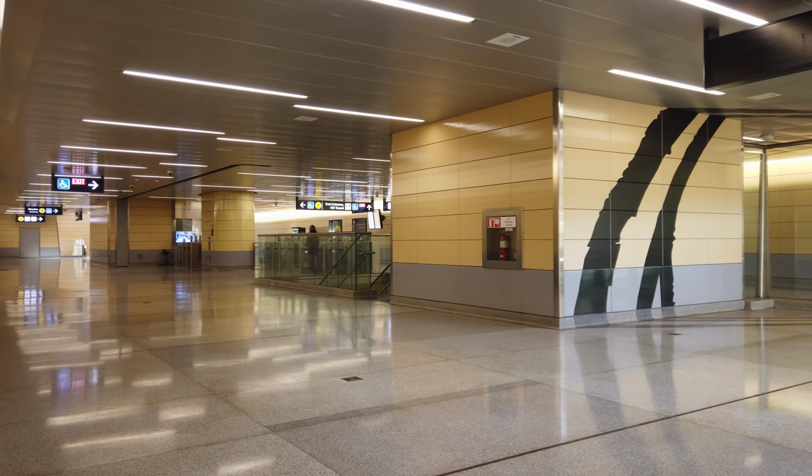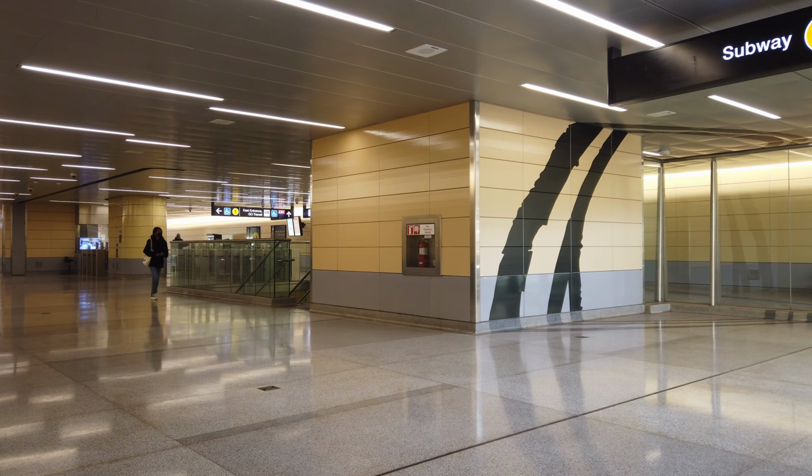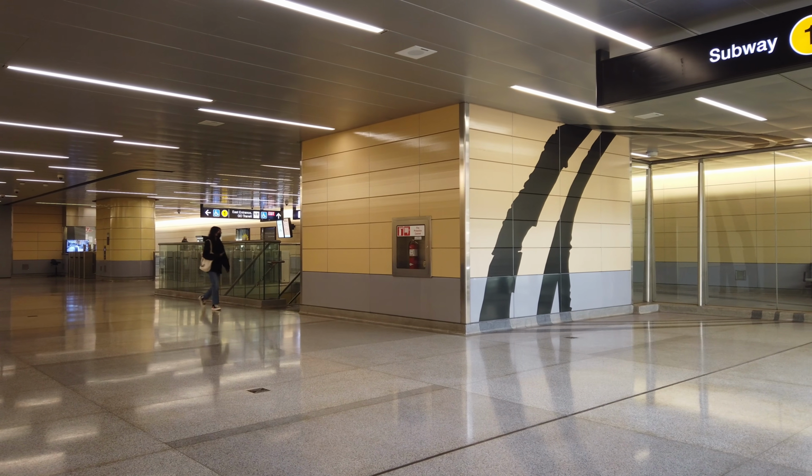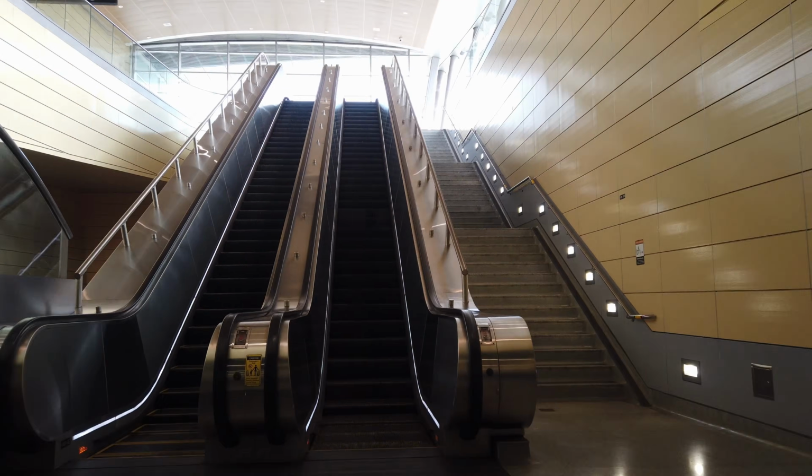You'll also note more perspective art on this level, as well as the usual hand sanitizer dispensers and payphones, as well as fare machines floating in the cavernous space. There are also more digital signs not being used to their full potential.